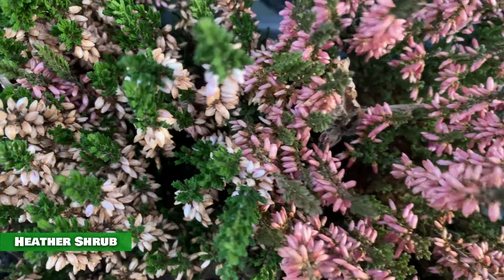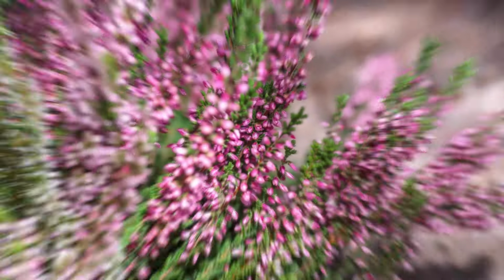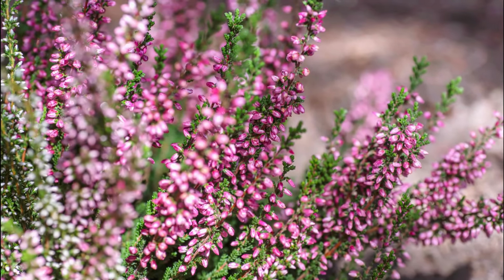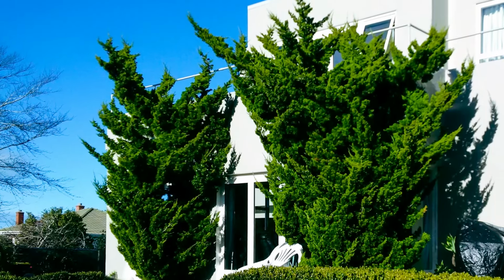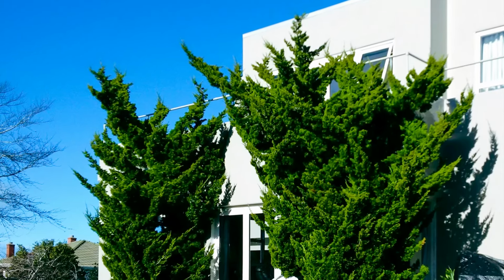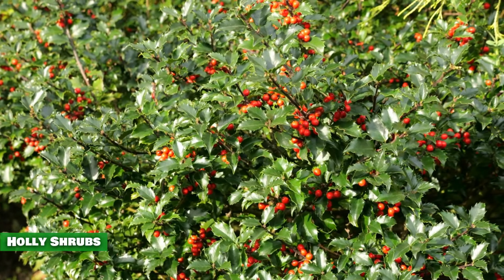Meet the heather shrub. Producing beautiful flowers in shades of pink, purple, and white, this evergreen is easy to maintain and perfect for attracting pollinators. The Hollywood juniper stands out with its shimmering silver-blue foliage and sculptural growth habit, making it a true statement piece in any garden. For a bit of holiday cheer, consider the holly shrubs.